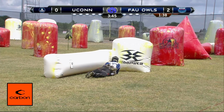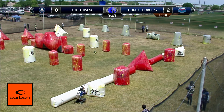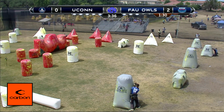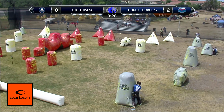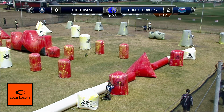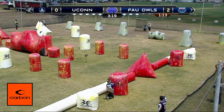So UConn diving into snake 1. Already in D3 in the red zone. Yeah, look for them to come strong here, hopefully. Look for that centered stand-up, probably transition into the wall, possibly. That would definitely help them push up. Snake player making it into snake 2 for UConn, trying to get that crossfield shot, the little mini stand-up, mini tower back there.